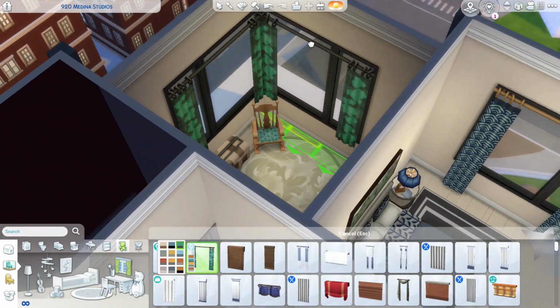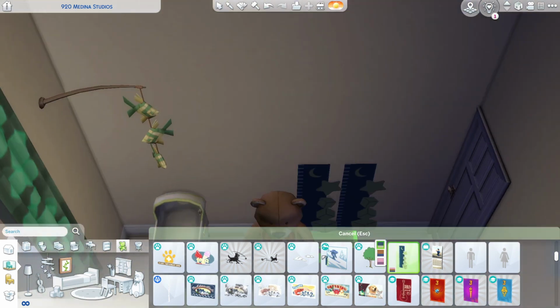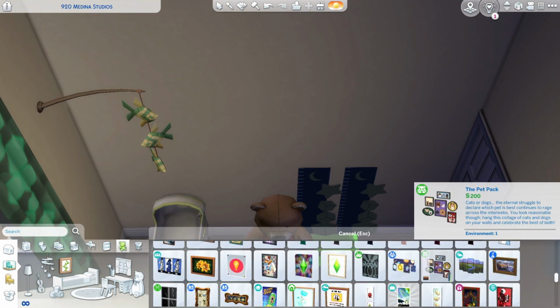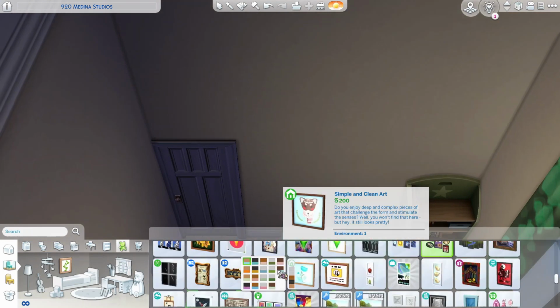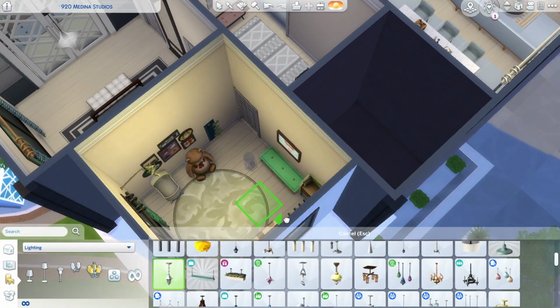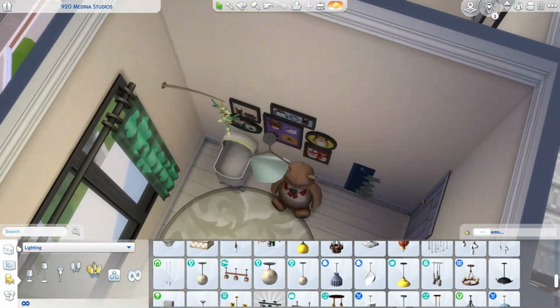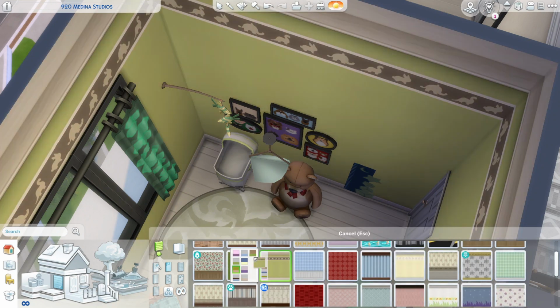First, I guess I decorated the whole room before I changed the wallpaper. I thought I changed it sooner, but guess not. So I just put lots of toys in here, and I did some wall decorations, but I tried to keep it kind of minimal because I wanted the wallpaper to stand out, which, again, I will choose in a moment. Trying to find a fun and cool light for this room, and here we go.